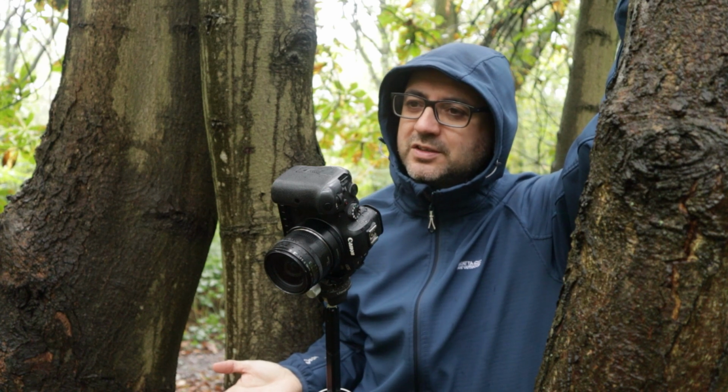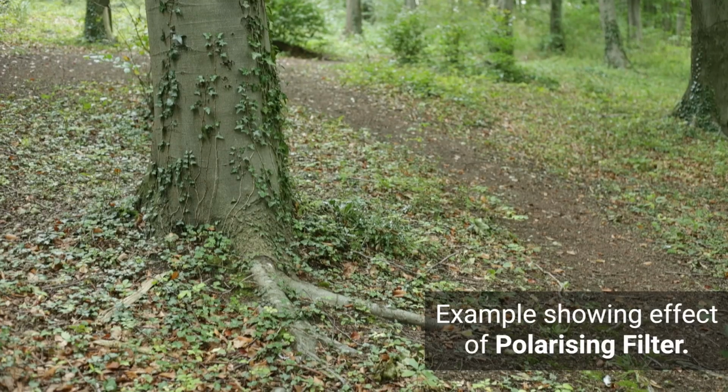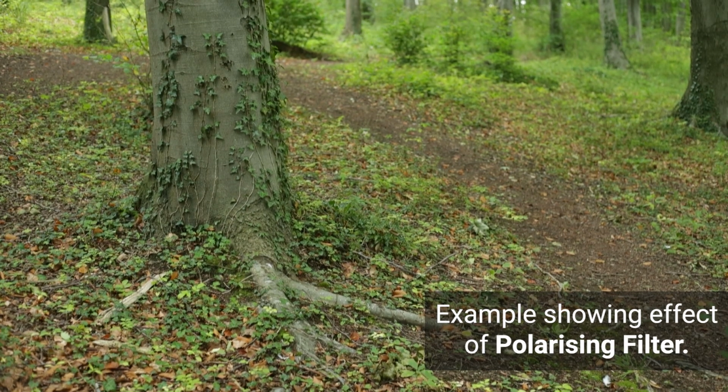I could put a polarising filter on here, but I think you just got to assess it. That's what I do. I don't immediately think I need a polarising filter. If I put this on, rotate it, it's gonna make the colours leap out more. It's gonna cut through some of that glare.